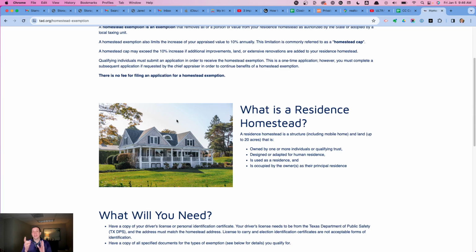Well, you can actually file this retroactively, because if you forgot to file it 2 years ago, you can still file it and you can get the benefits from the prior 2 years. I've had friends that I let know about this, and they actually got tax refunds from the county because they had paid on the full assessed value when they should have only been paying on the value minus the exemption.